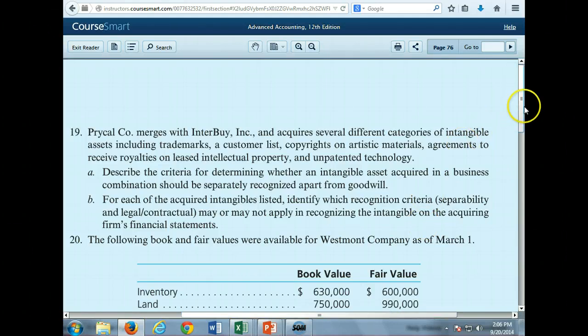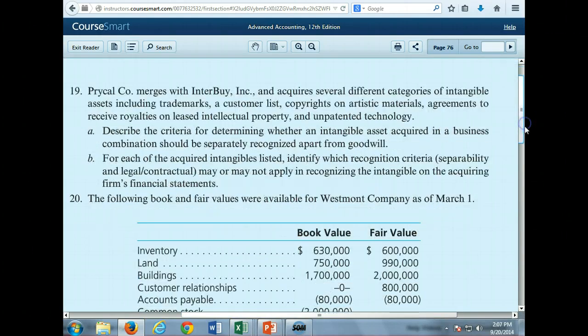Okay, now this is helpful, number 19, because basically it explains when do we continue to hold on to an intangible asset and when do we dissolve it or not show it in our new consolidated figures. So there are two guidelines for recording it and holding it. It's got a legal right, or we can sell it on its own.